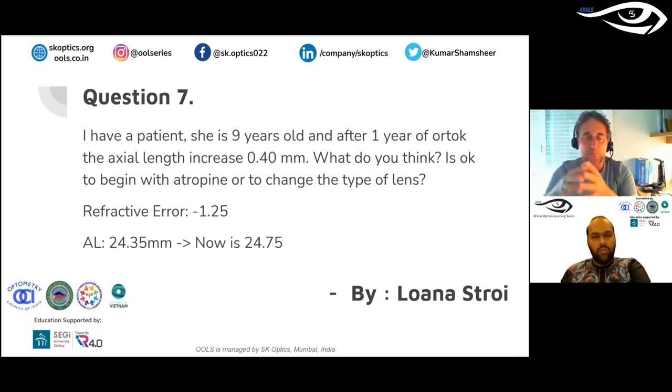You start with 0.01, then you move to 0.02, then you move to 0.05% of atropine. This is a way you need to follow this. If you want, you follow for 3 months and you divide this in three. So you need to know if the thing you are doing is working. And the best thing to know is doing it step by step.